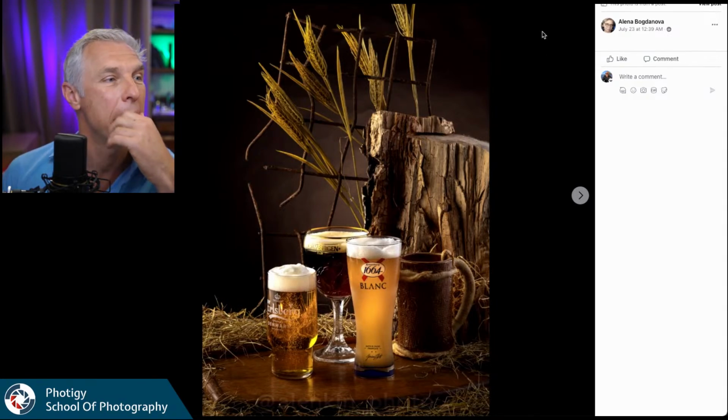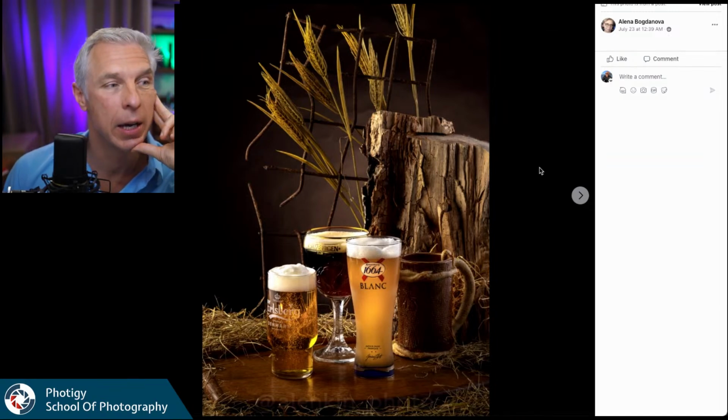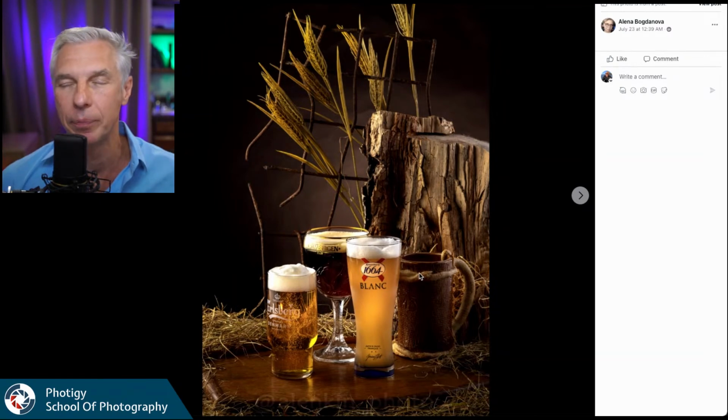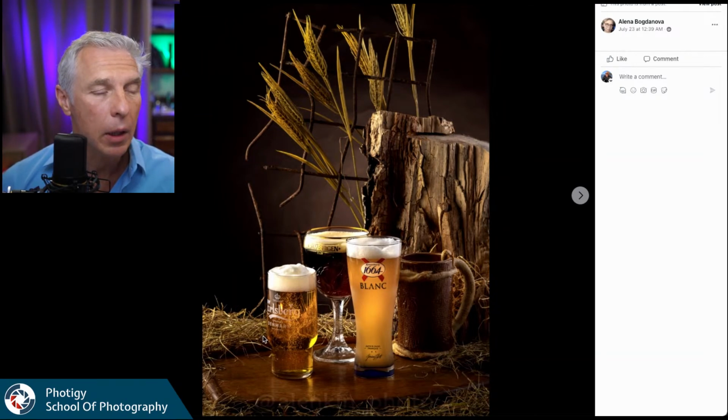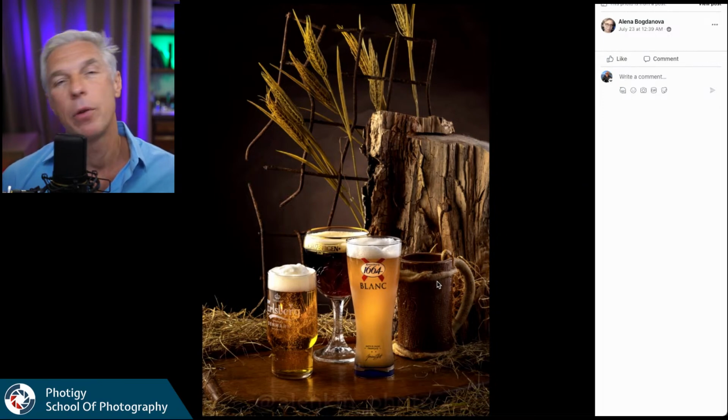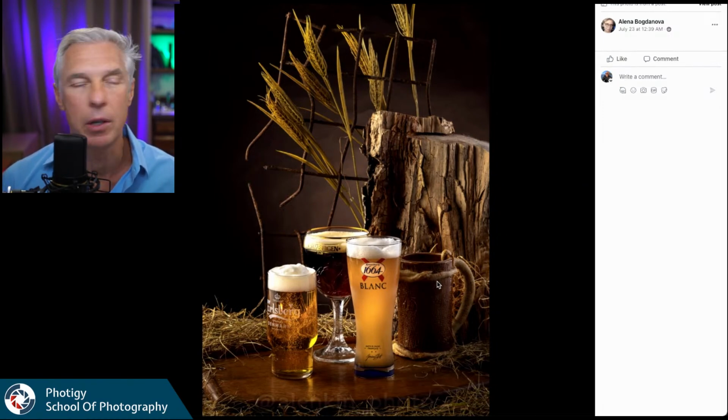Anyway, we have this. And Alena, it's cool. I love the composition. I love the way that the beer is glowing. We have different sorts of beer. Few things. Overall, it looks really good.